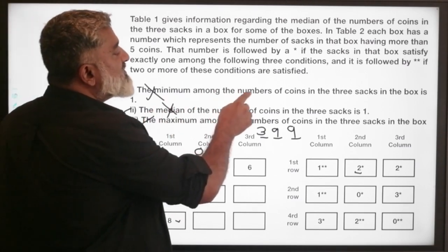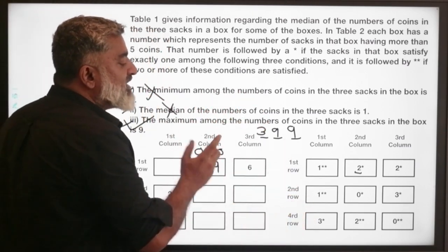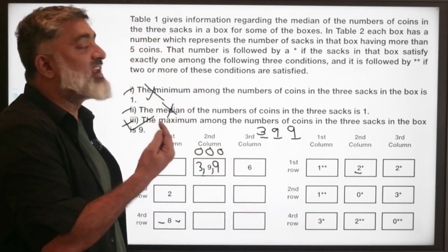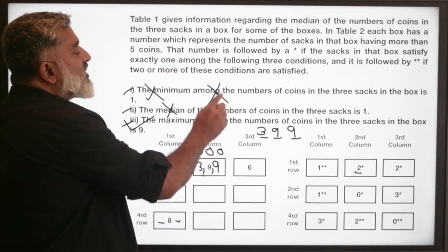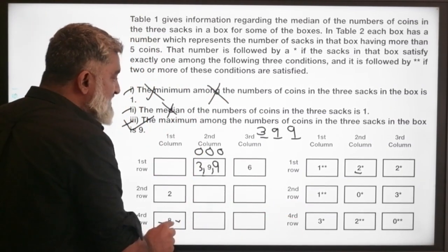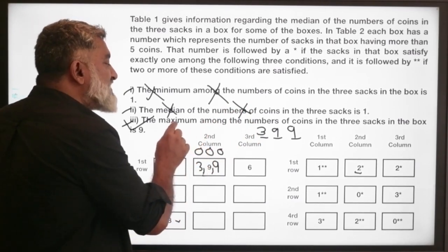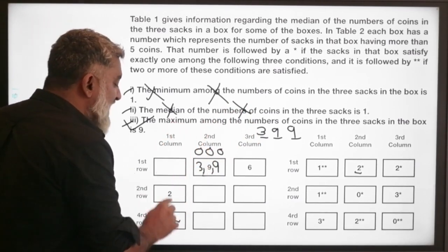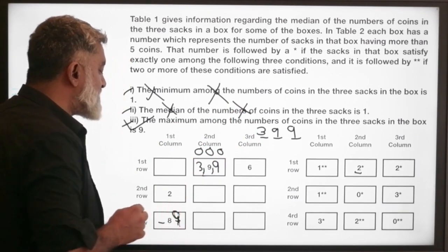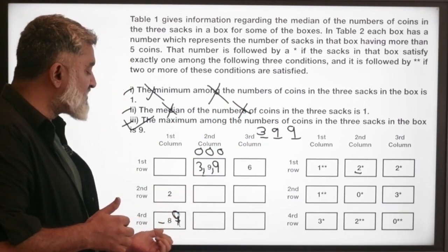Can the minimum be 1? If I'm looking at this data, can the minimum be 1? And what am I doing? There is a single star here. I'm checking out which rule can work for me. This rule cannot work for me for this particular story. Again, the median is 8, so even this rule is not going to work for me. That means this is the rule that is working for me. That means the third bag is going to have 9 coins. And again, boom, you're almost done with figuring out this box as well.